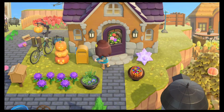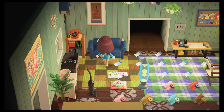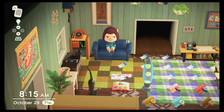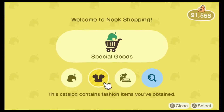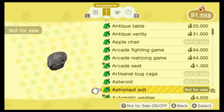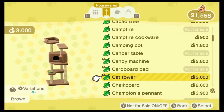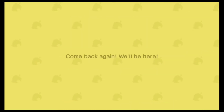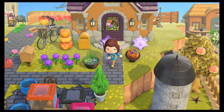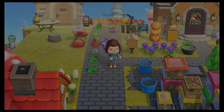So, we're doing the speed build of the cat cafe that you guys saw in my island tour. So, I'm going to get my stuff in order because I think I need to order a cat tower from the Nook shopping, and then I have to run down to Nook's Cranny and pick up the cream and sugar, and I believe I also have an espresso maker that I wanted to grab out of my inventory. So we're gonna do that really quick, and then I will just meet you guys over there.